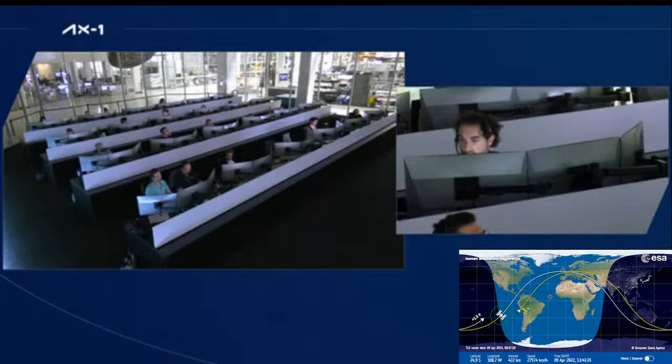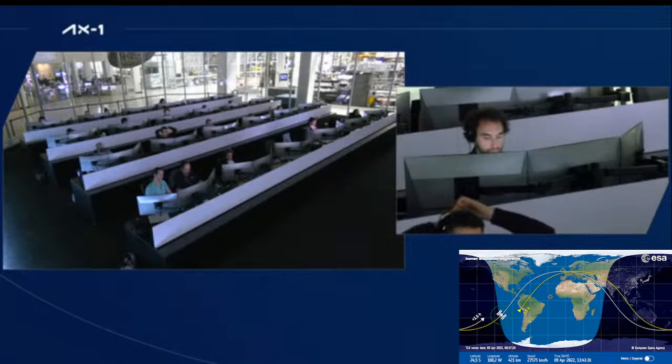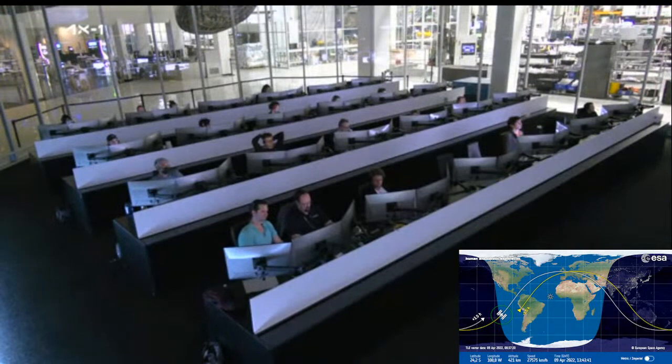Station, Houston on the Big Loop for Tom. Go ahead on the Big Loop for Tom. Yeah, Tom, good news. We have passed the leak check, so at this point we can give you a go for your ingress part 2 activities. You have a go in step 3.1. Okay, go in step 3.1 of the opening part 2. Thank you. Good copy. Thanks, Tom.